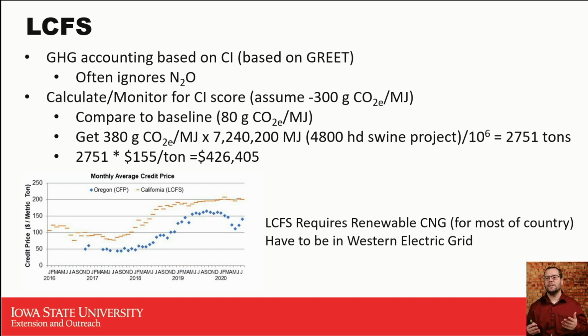They'd save roughly 2,700 tons of carbon equivalents a year. You can look up what the going rate for price is. California was about 200 here. It did crash more recently. It tends to rebound depending on what the demand is, and that's a little bit government controlled. They can sort of set what people need to meet relative to what's being produced. And it works out to about $400,000 per year for a farm of that size.